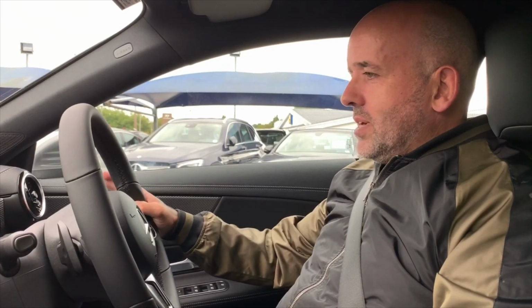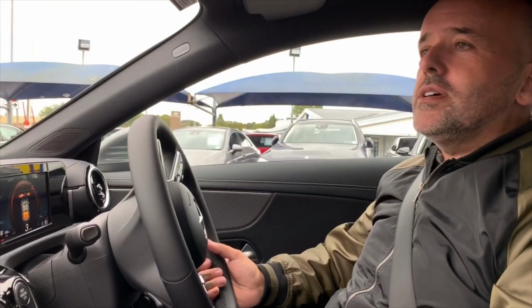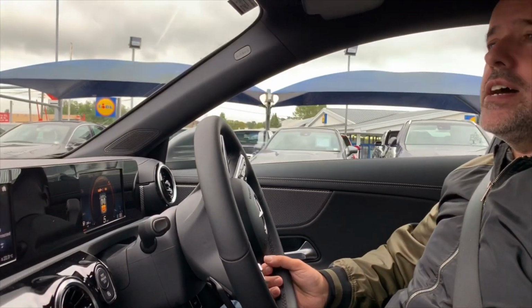Gear change up here. It's in drive, you can feel it on your brake. You don't have to release the handbrake in this. Once you put it into drive, it automatically releases the handbrake for you. It's 1.5.